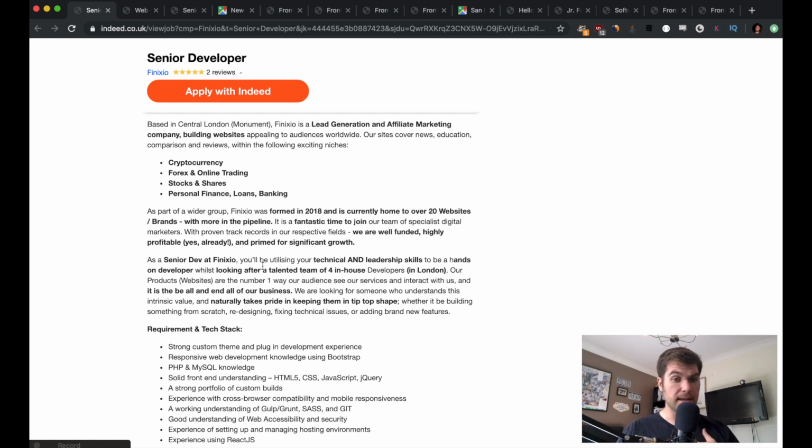What they are saying you'll be doing is that you'll be a hands-on developer, with the H bolded there, looking after a talented team of 4 in-house developers. So immediately, you're going to be a senior in charge of 4 other people. So not only do you need to be a good developer here, you also need to be a good manager. So don't apply for this if you just came out of a boot camp, is what I'm saying.